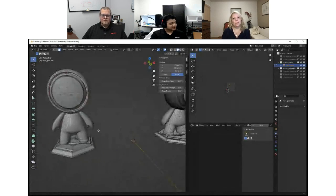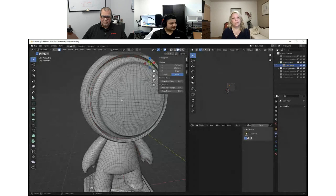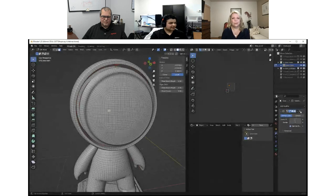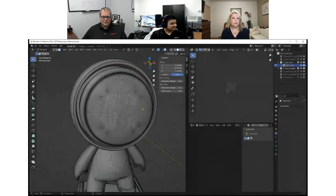It's harder to select your edges or your faces, and you also cannot subdivide the mesh. For example, if I need more resolution or more faces, I'm going to do a quick subdivision here. I'm just going to apply two subdivisions. Now you can see I have more faces here.